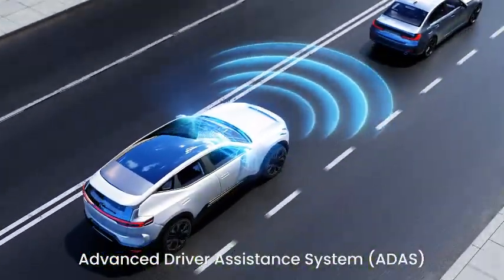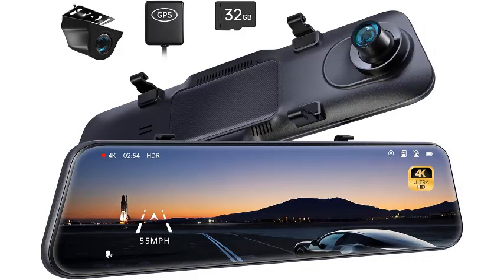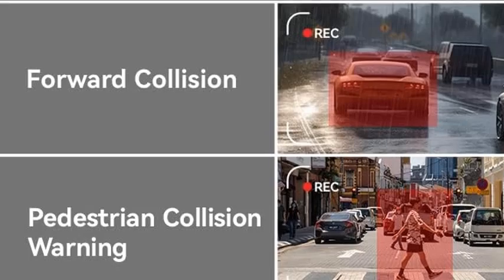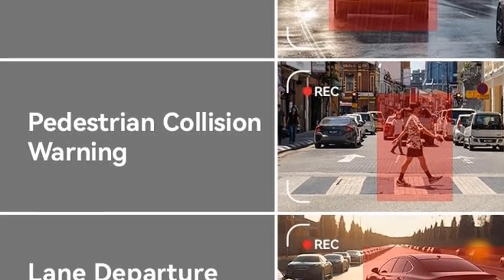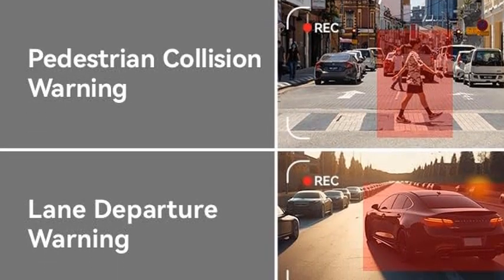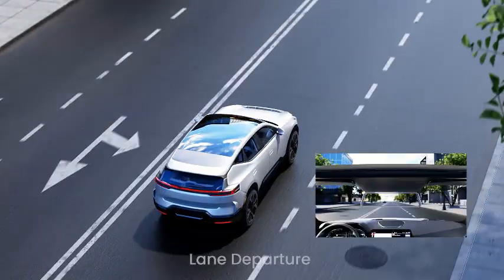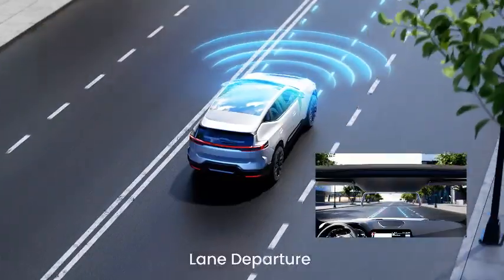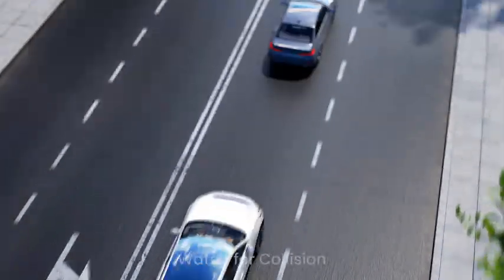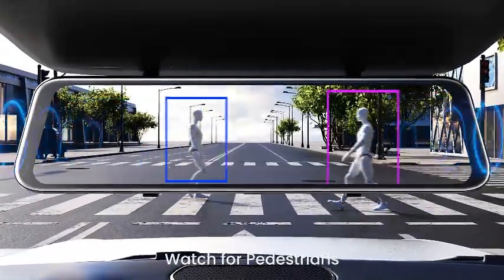This advanced 12-inch rearview mirror camera transforms your driving experience with cutting-edge features like ADAS, Advanced Driver Assistance System, and BSD, blind spot detection, for enhanced road awareness and collision prevention. Capture every detail with stunning 2160p 4K Ultra HD front and rear recording, ensuring crystal-clear footage day or night. The ultra-wide display gives you a seamless live view of the road, while the voice control feature allows hands-free operation for added convenience and safety.